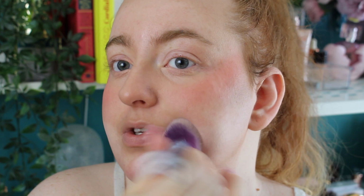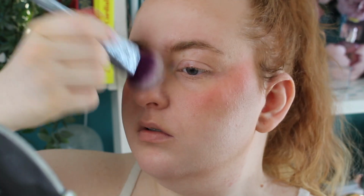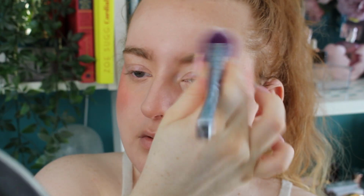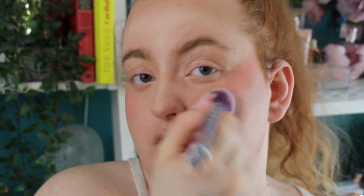face, so I'll go there first and then I'll start to work around these areas and I'll just fill in these gaps first of all, and then once I've barely got any product left on my brush I'll go over the blush and contour, and this just melts everything together. It makes it all smooth, it makes it all seamless. I don't have that much foundation on. Like I just find I use so much less product when I do my makeup this way.